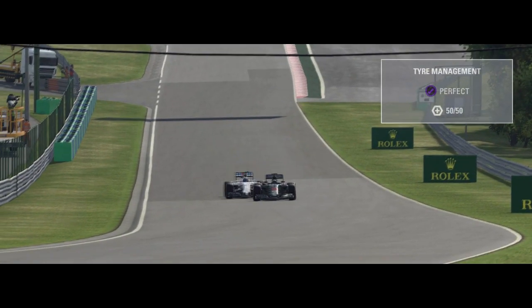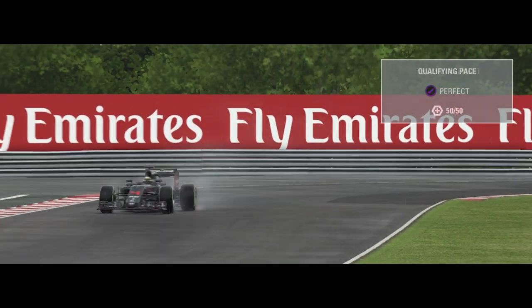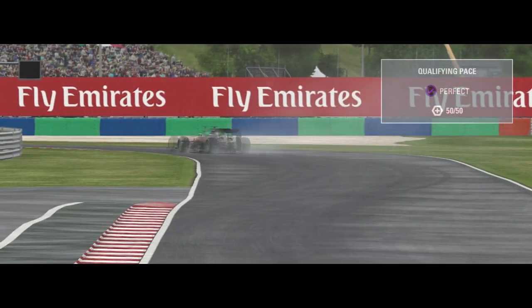And then, interestingly enough, while I was doing time management, I had this very interesting contact with Felipe Massa, obviously maybe a little bit salty about me just trying to beat him and just generally being near to the Williams, I think. So he just took me out while I did my tyre wear test. So that was a little bit odd.